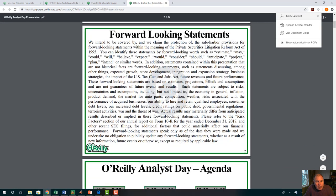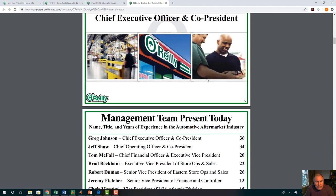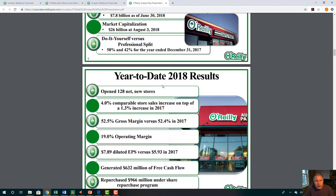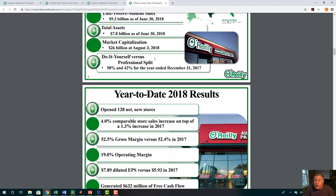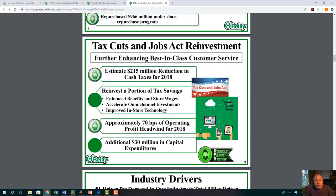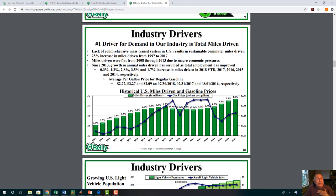So if we look, we see where it is. There's a little schedule. It talks about the company and the management team, but it gives you an overview of the company. There are their stores, everything about it. It gives you what their market is. They look at do-it-yourselfers versus professionals, which is important in understanding it. How many stores they open, what the impact of the tax cut was, what is driving the industry. This is from the outside perspective.